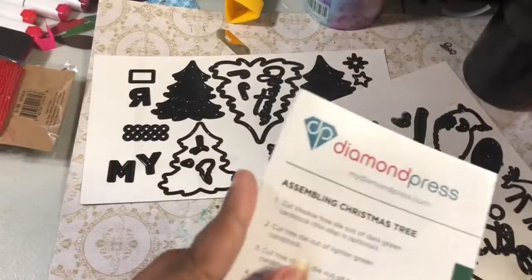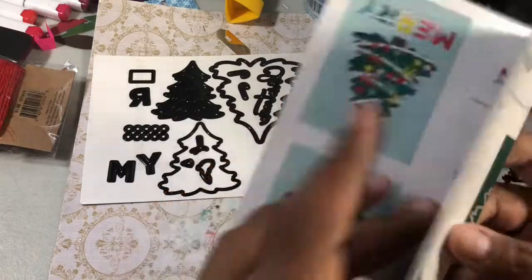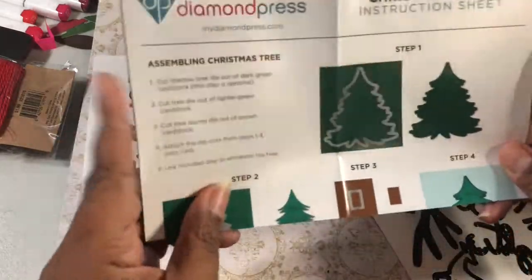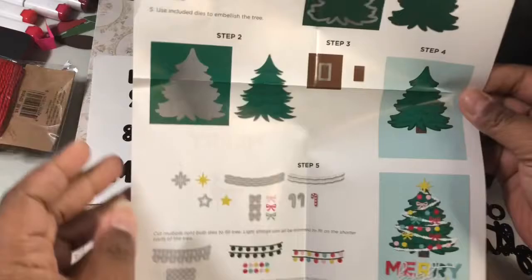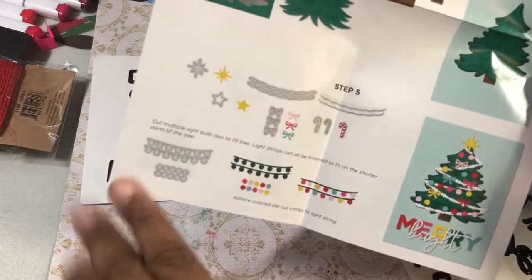And I might sell my slimline size ones because I really don't like them. But, oh, it's the trunk. That's what that is. It's the trunk. So you can see your Christmas tree, all your little details and your doodads.